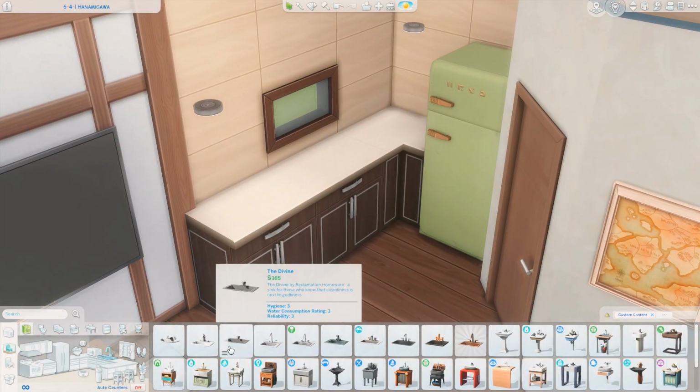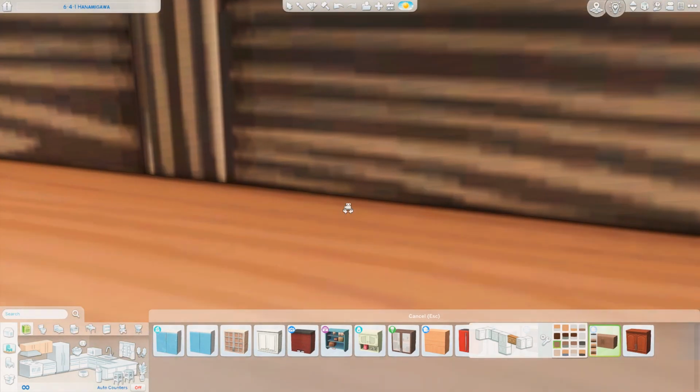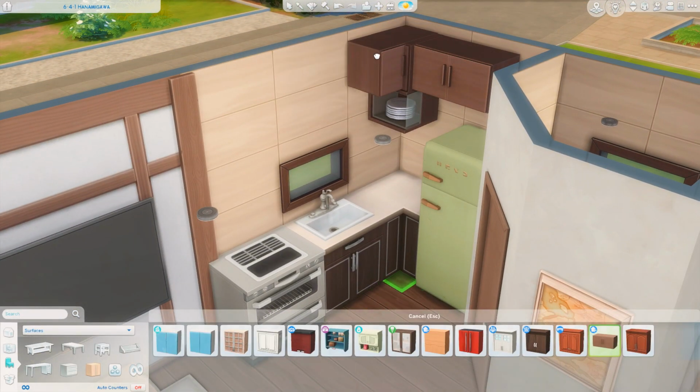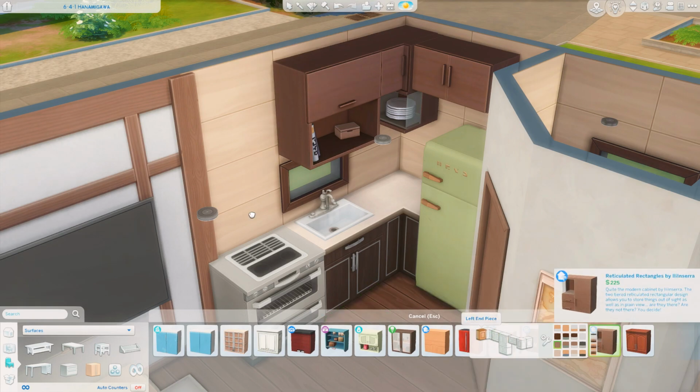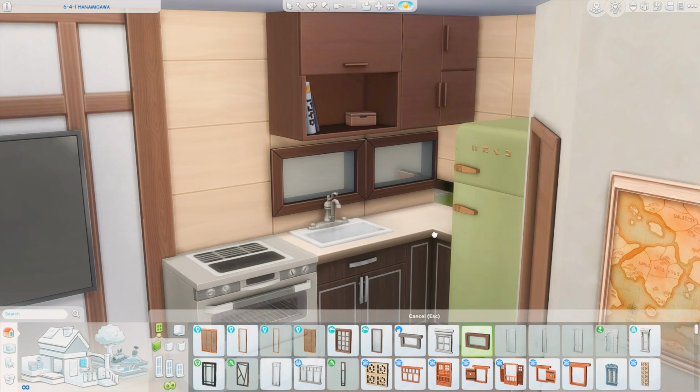I kind of bounce around this build from room to room. I mean, it's all one big room essentially, other than the bathroom, but I bounce from section to section as I get ideas, or as somebody in chat had suggested something or reminded me of something that I said I was going to include, but I haven't placed down yet.